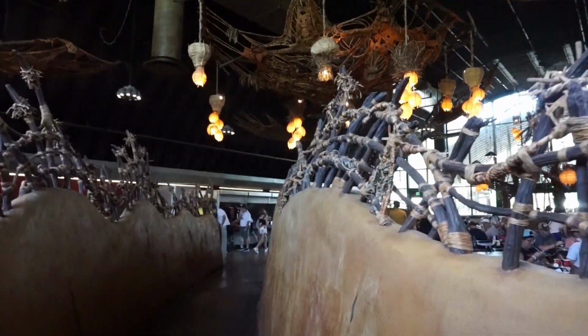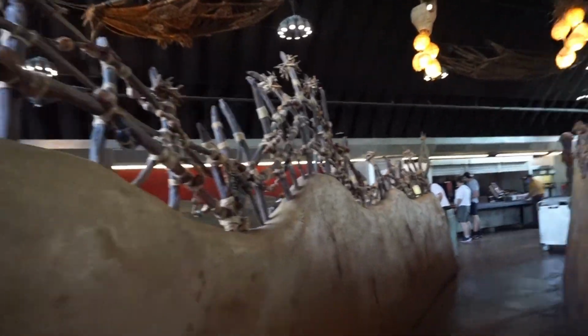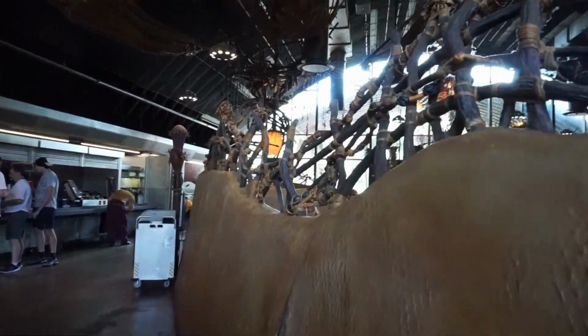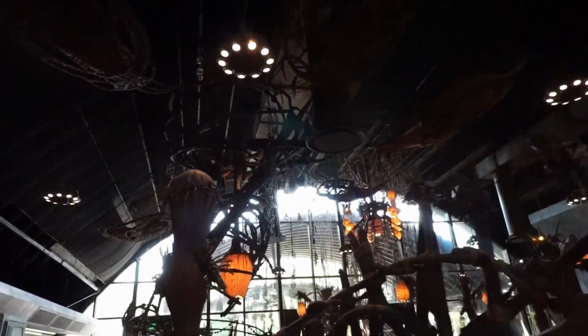And this is the seating area inside Sa'tuli Canteen. So there's a lot of seating on the other sides of these walls. And then there's a fountain soda station. And there's also some outdoor seating. But this also, theming. Look up, there's more up.